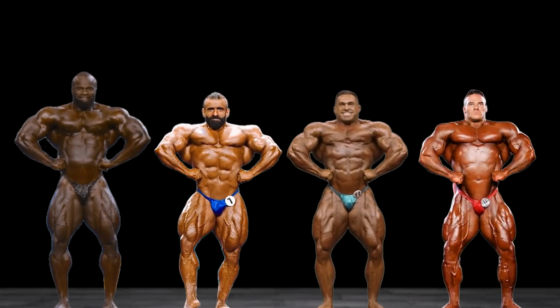Samson in second because of that structure, Derek in third because he's clearly better than Nick, and Nick in fourth because he's not the best in this pose.